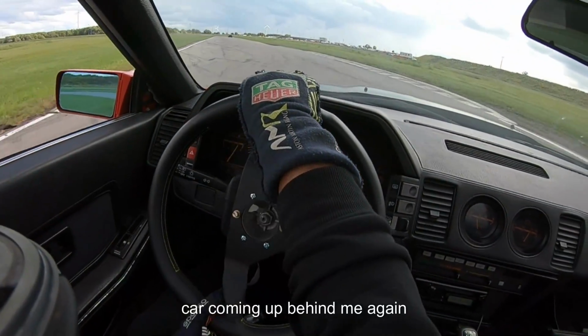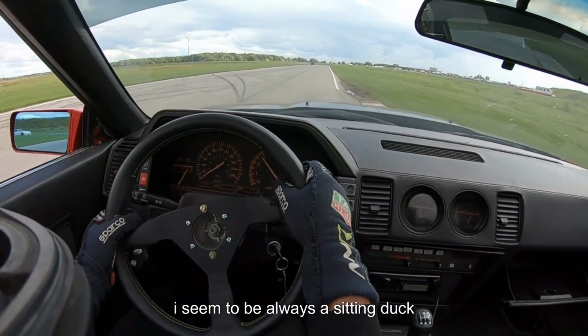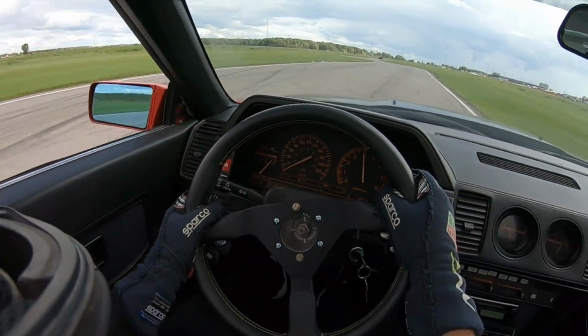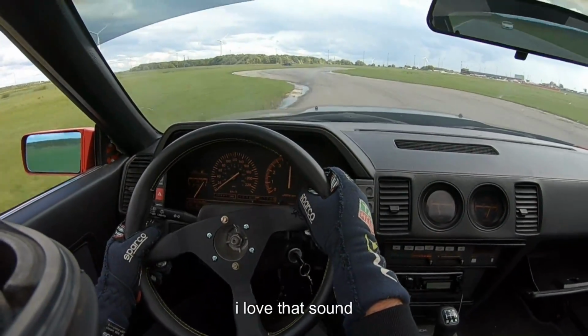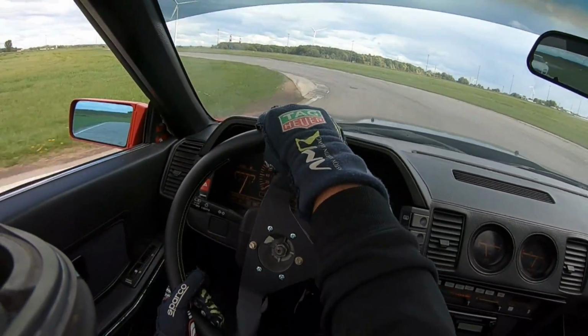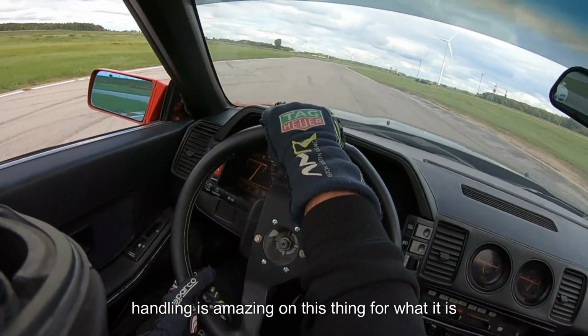Coming up behind me again. I seem to be always a sitting duck at these events, but God, I love that sound. Handling's amazing on this thing for what it is.